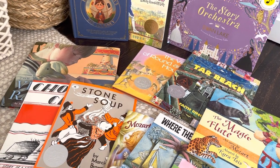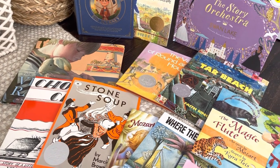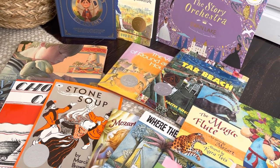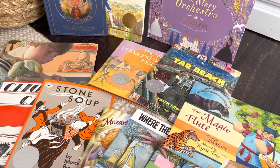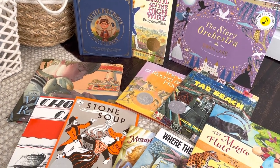Some of them are to, you know, go alongside of the music and art program. Others are just read alouds, stories, things like that. It was really good having that book list.